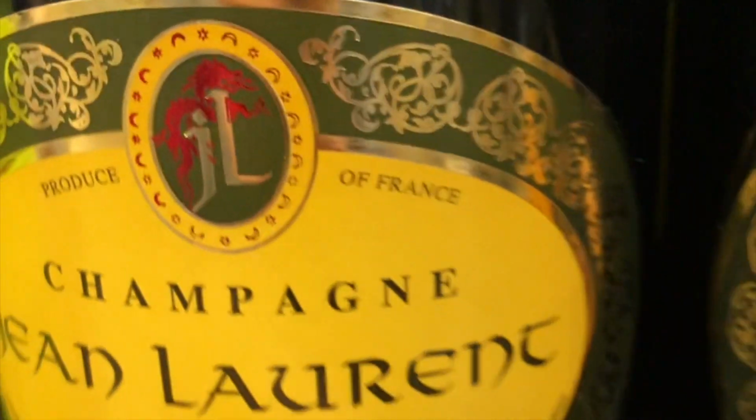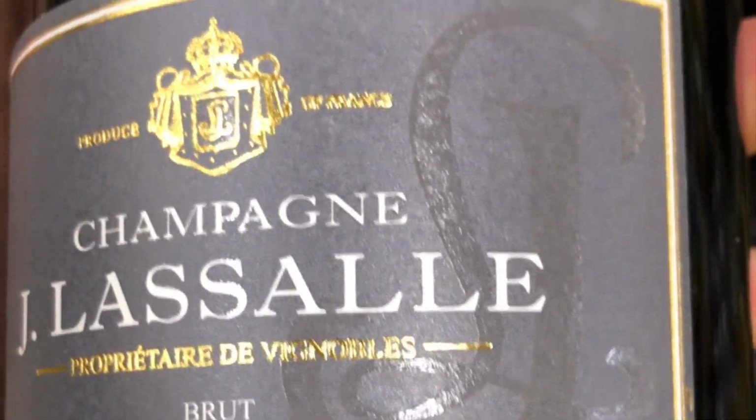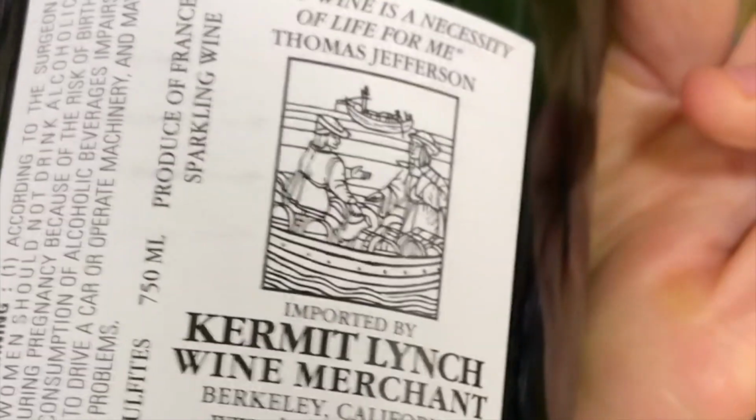So this guy, but I think the one that we're gonna get, it's actually over here. It's not even in this section for some reason or another. This guy, and the big reason that I settled on this is because it is a grower's champagne, but it's also imported by Kermit Lynch, who's an amazing wine importer. So I think that's the one we're gonna get.